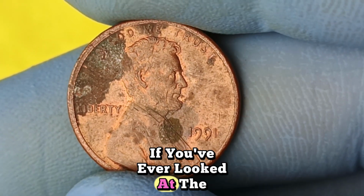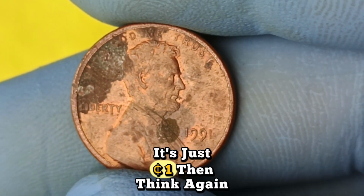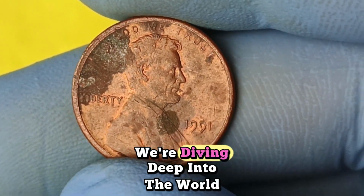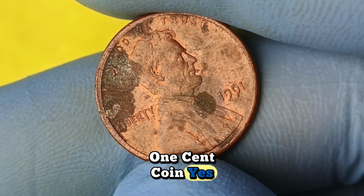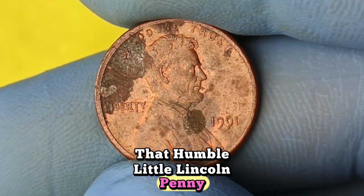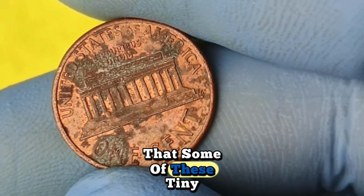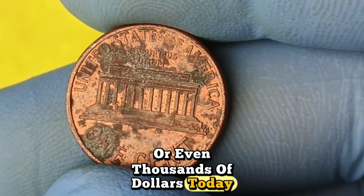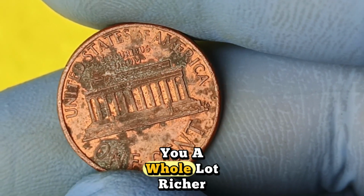If you've ever looked at the small, coppery penny in your pocket and thought, it's just a cent, then think again. Because today, we're diving deep into the world of the 1991 1-cent coin. Yes, that humble little Lincoln penny minted in the United States. And you'll be shocked to learn that some of these tiny treasures could be worth hundreds or even thousands of dollars today. That's right. One little cent might just make you a whole lot richer.